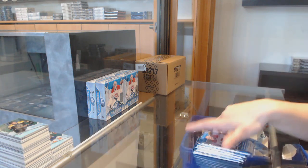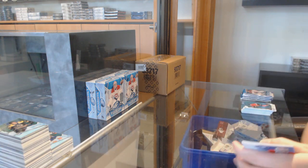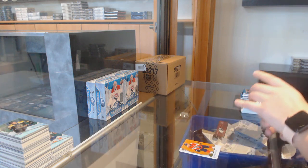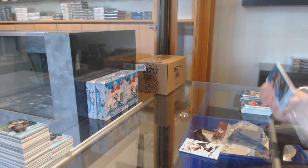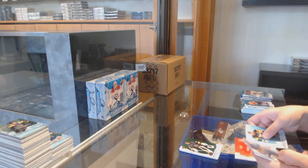Be funny if he just like receives it in the mail. Oh my gosh. Orange for Florida, Alexander Barkov, Ice Premier's jersey of Vitaly Abramov for Ottawa. It'd be like Christmas. Green for Vegas, Marc-Andre Fleury.